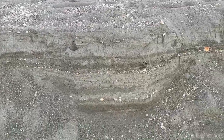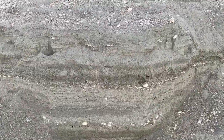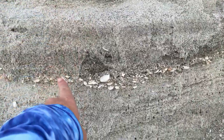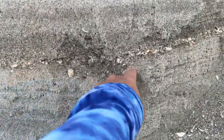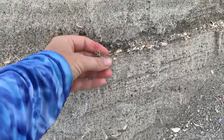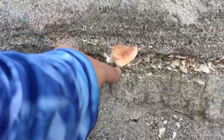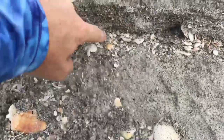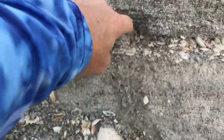Okay, this is really cool, you guys. So this is looking straight at the wall, and you can see there's just sand, but look at the shells. So when you guys talk about digging for shells, this is where the shells are. There's literally a shelf underneath. The top portion is all sand, but look, here's a piece of a conch. I'm sure there's big conchs in there. Here's a little clam, but you can clearly see that there is a layer in there of just shells. This is the shell layer.